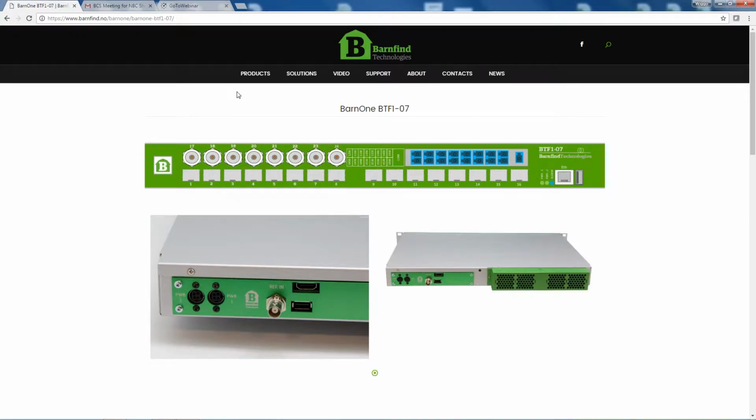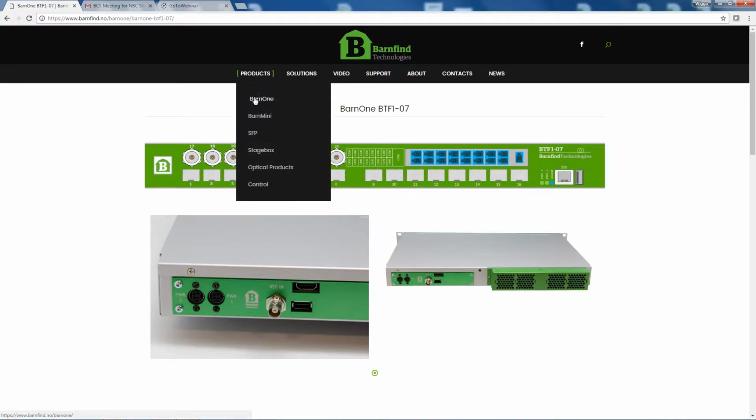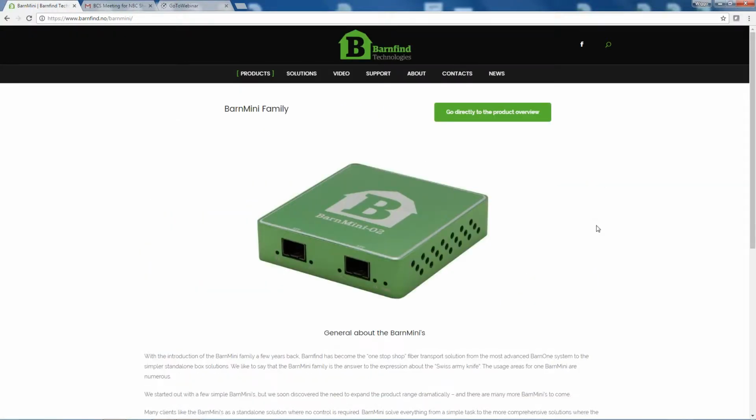Shall we talk about the minis? I think it's a good segue now that we've introduced the large frame to talk about how we can then use the small throwdown boxes. That's good, Nick. And you see here typically Barn Mini that we sold many of. It's 2 slots for SFPs in this case with the Barn Mini 2. You can go in, for example, multi-mode SFP in and single mode SFP out. With this box you then convert from multi-mode to single mode. You can do Ethernet in and fiber out. So you can do many different things.